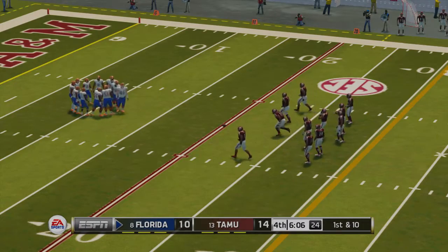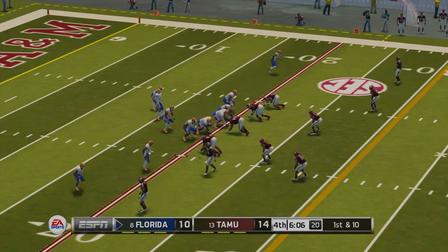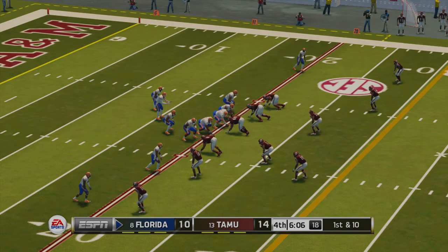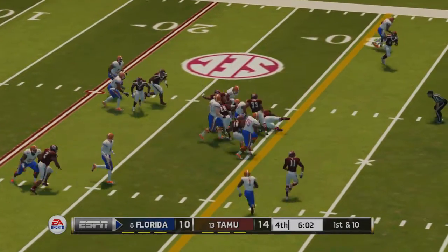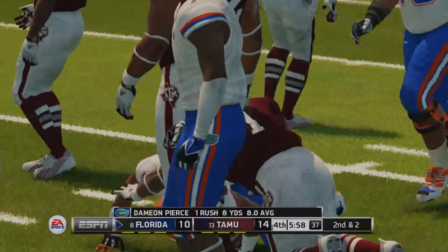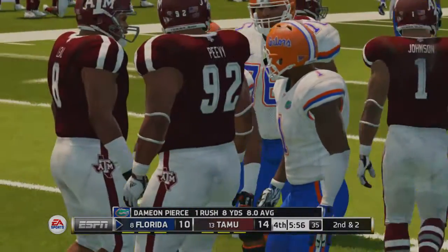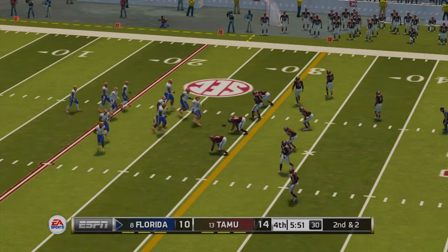Both teams realize that when the ball is snapped, we're one play away from a very different ball game. Gets out to around the 28. Called a gain of 8 yards. That makes it second and two. It's second down, and they're about 2 yards away from the sticks.